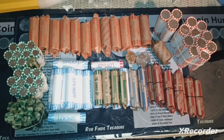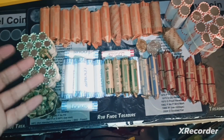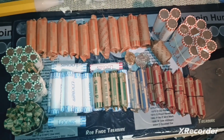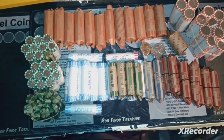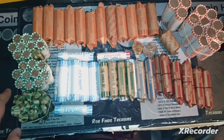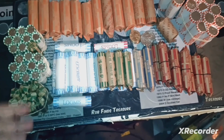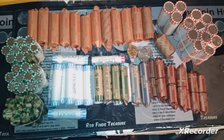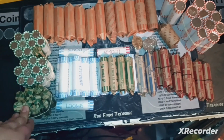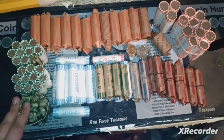I did not expect to do a hunt this week. This is probably, I don't know if it will go up on a weekday, but I got all these on the 22nd, which was yesterday. So I got these on a weekday. It was an unexpected trip. And since they were more local banks, I didn't get quite as much because the more local ones don't give me a ton. But I got a ton of quarters.